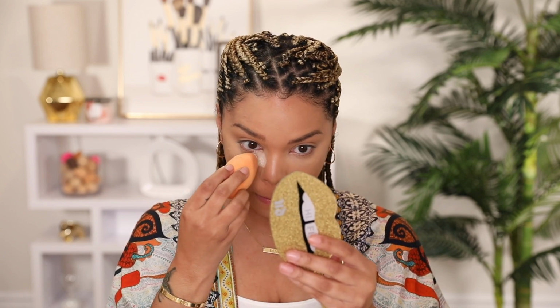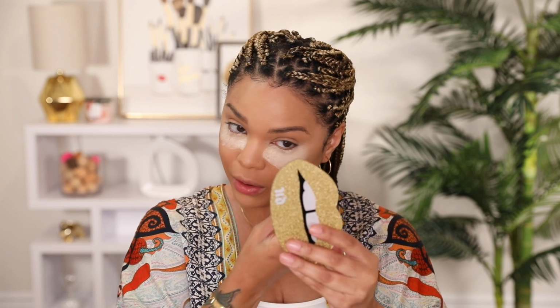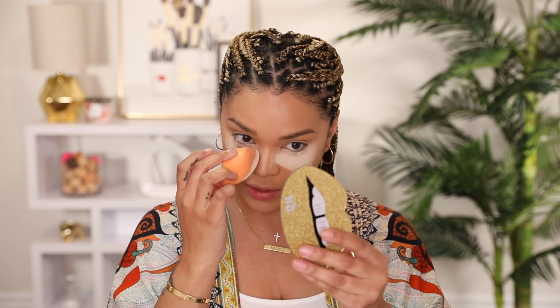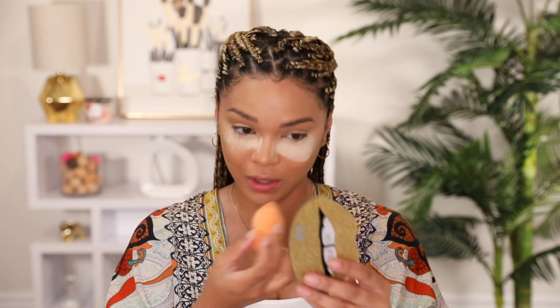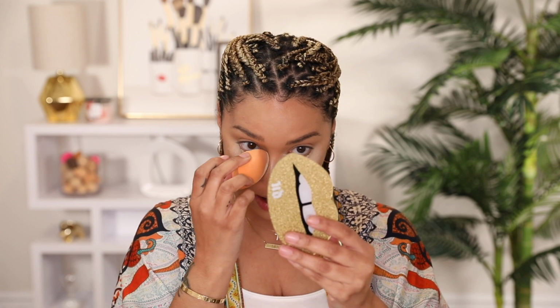Then I take that same beauty sponge that I was using and I'm going to add a thin layer of this translucent powder. Because I am a baker, literally and figuratively. I stand a good bake, and I also like to actually bake.